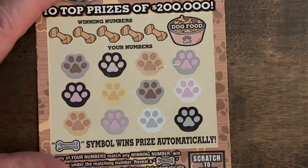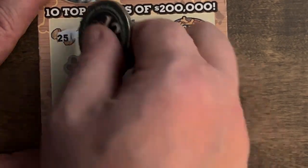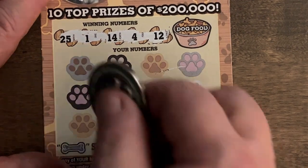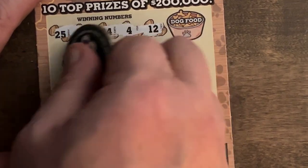Okay. Dog. Here comes the Doggy Doe. Let's see if we can find something. I do like the symbols here. The rawhide chew. 25. 1. 14. 4. And 12. All right. Here we go. Did I tell you what the odds were? 1 in 4.35. So here we go.